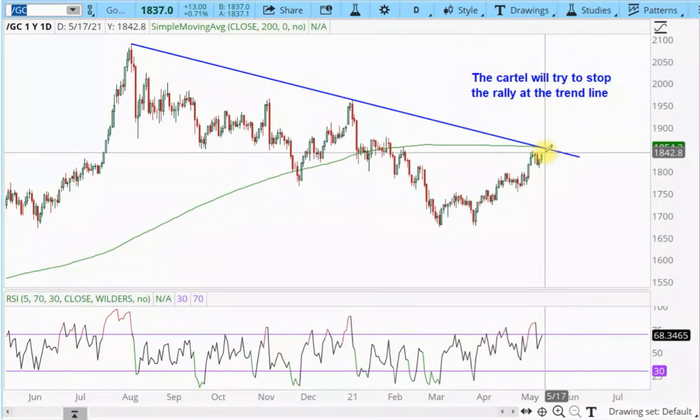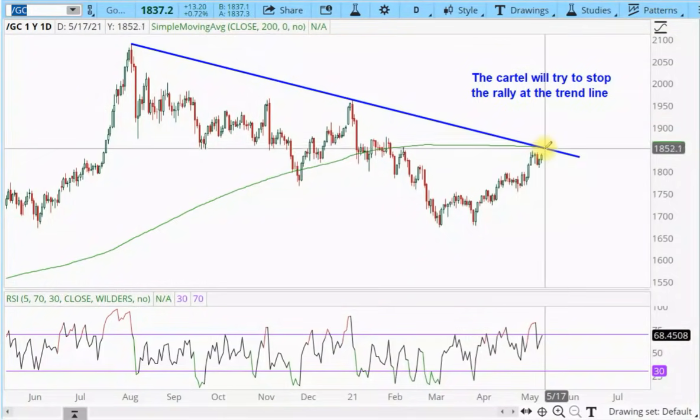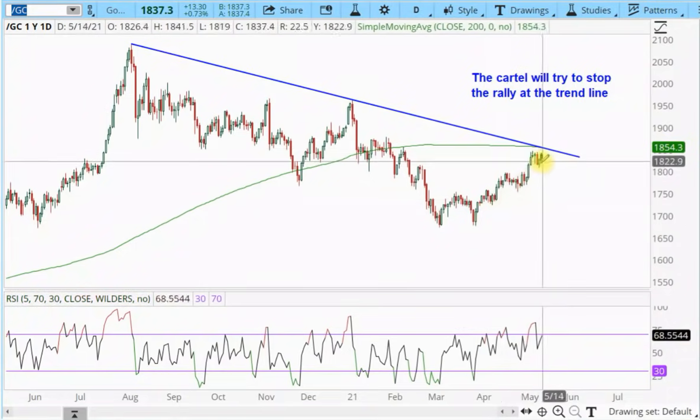But that's not really what I expect. I think they're gonna throw everything they have at the market to turn gold back down here, and I suspect more than likely they're going to succeed because we're getting pretty late in this daily cycle.